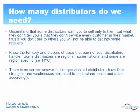How many distributors do we need? That's the next question we always get. Well, do I just sign up a distributor and they can do all the stores? It sounds great, but understand that some distributors want you to sell only to them. What they don't tell you is that they don't service every customer in the market. So if you only sell to one distributor, you might not be able to get to all the stores in a given market, whether it's New England, the Southeast, or California. We wish we could sell to one distributor and say, you're going to cover the whole state of California for us, but that's not necessarily how it works.